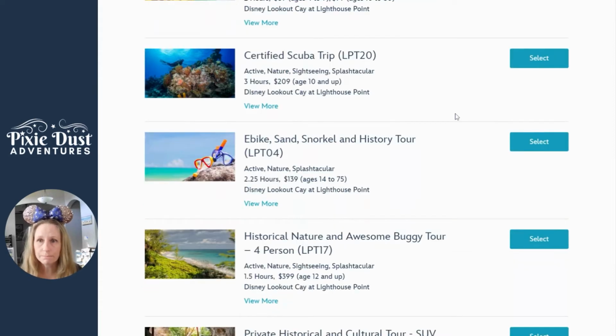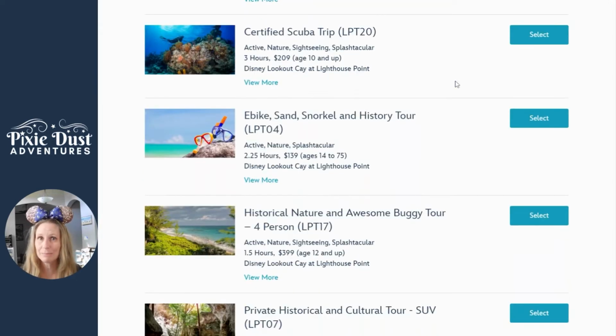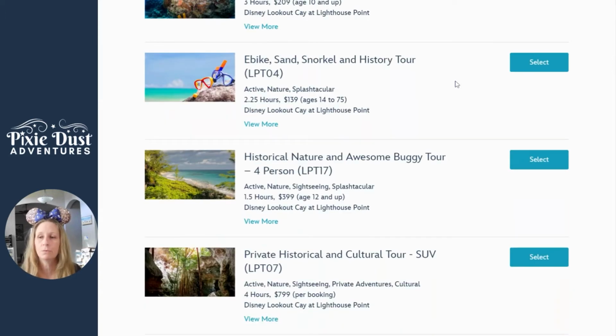Certified scuba trip, to one of the really popular holes where you can get a deep dive into this hole. And again, it's weather dependent, so they might substitute the location depending on the weather.